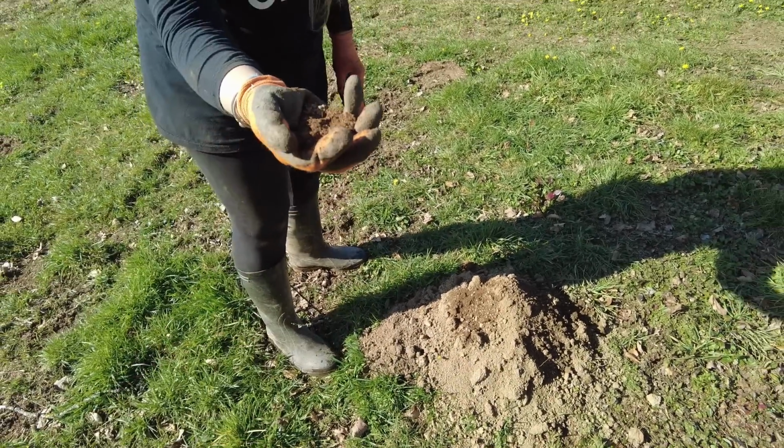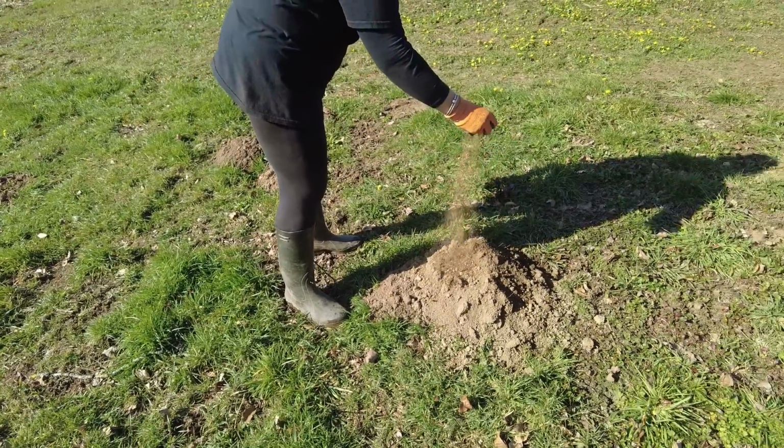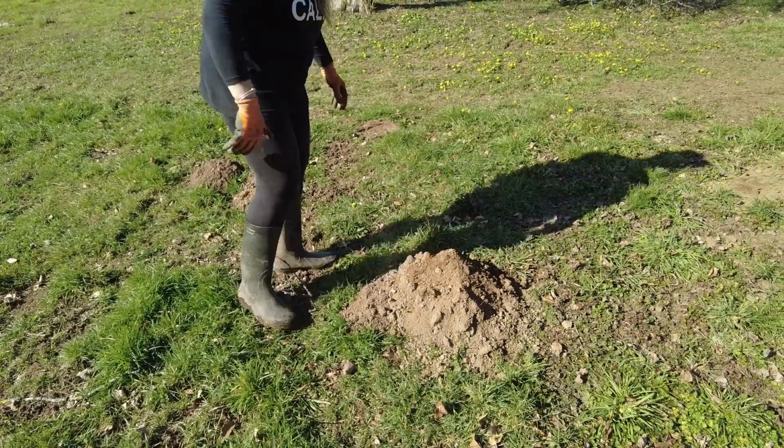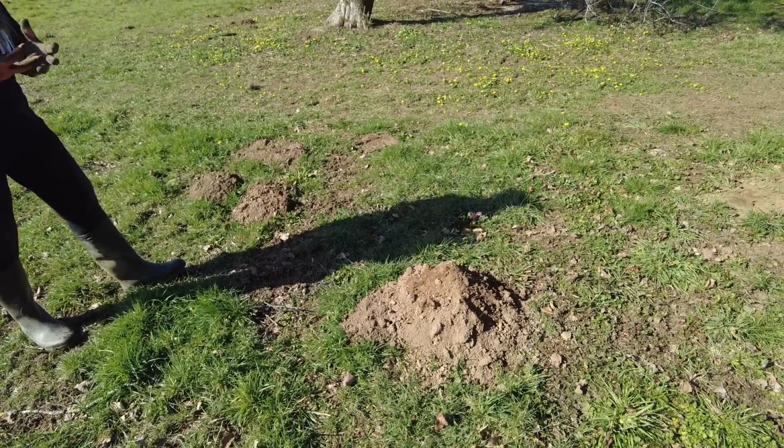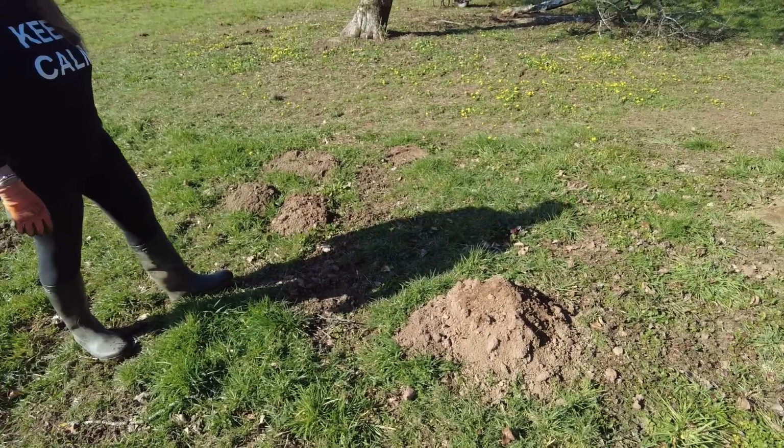It's perfect for seeds as well, you know. Put the seeds in, we'll sieve that out, and mix in a little tiny bit of sand maybe and some compost, black gold. Mix the three together and make up a little potting mix.